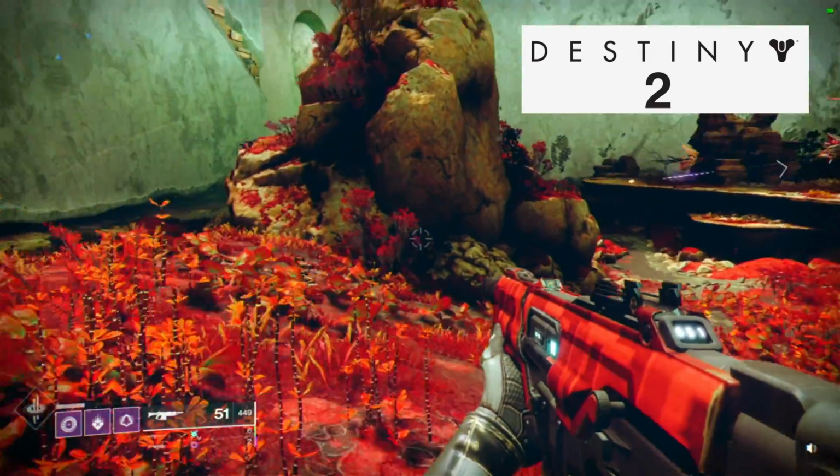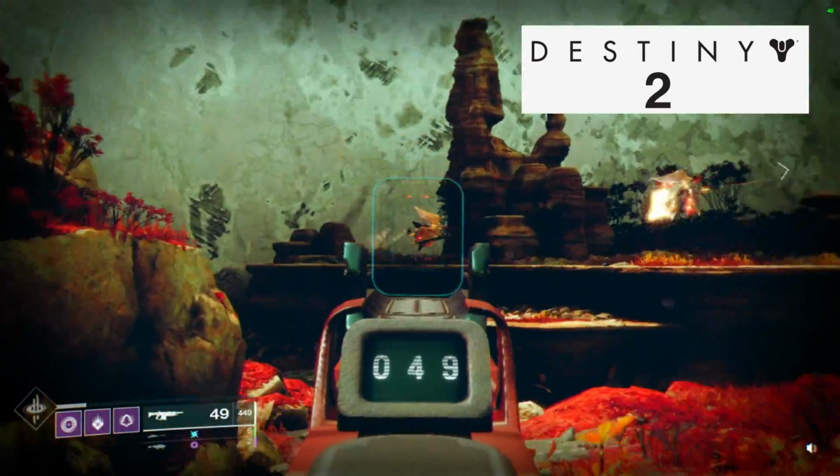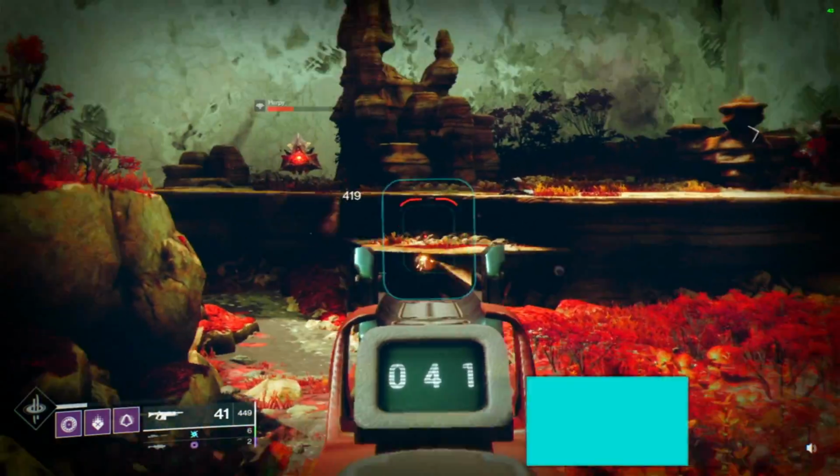Destiny 2 was set to 900p low settings and we're getting between 35 to 40 frames per second.